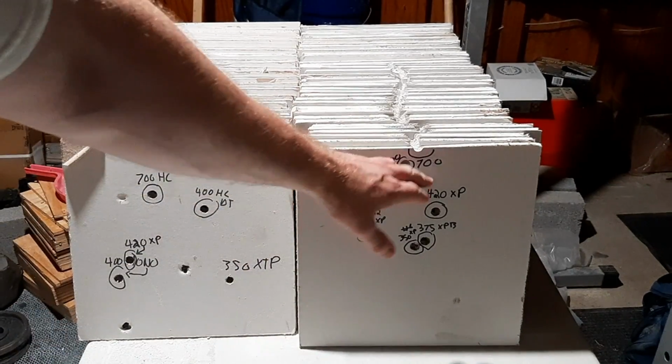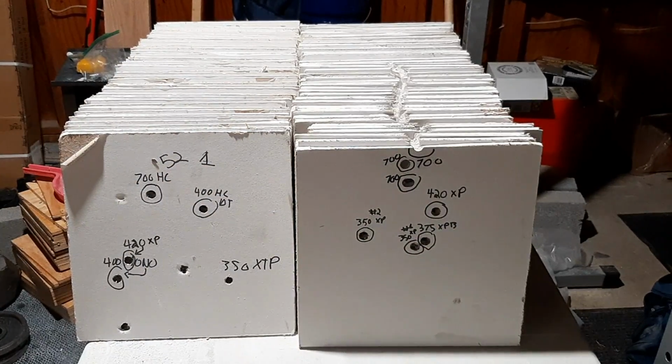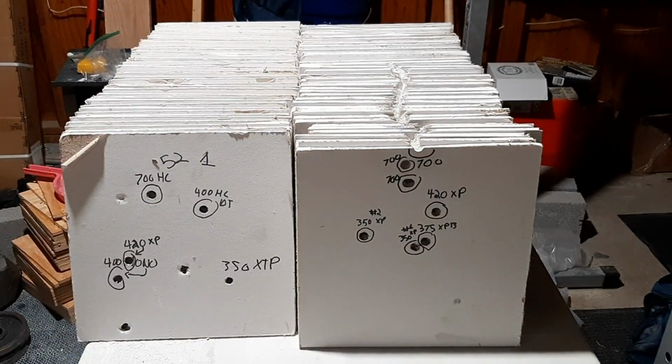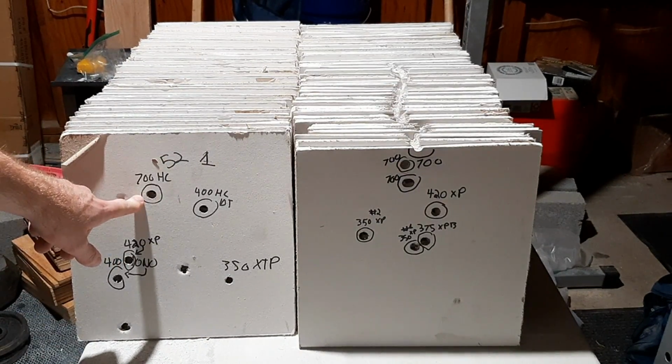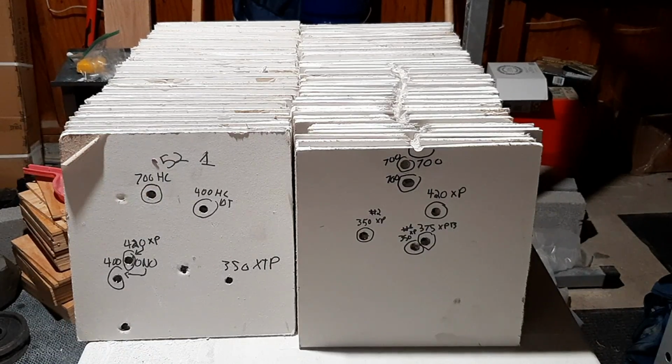I was trying to get one of the shots up here because I already took a few shots in the middle, and I was aiming in this area and it went a little bit high. And then I also took a shot in the second batch with the 700 grain Hardcast. I'm going to go over the first batch, then we'll go over the second batch.